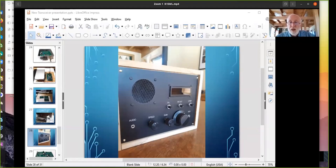To its right is a speed control. I insist on this in homebrew rigs, as with the KX3 I'm fond of. I love having the speed control immediately available for CW speed on the front panel. Excuse me, no resorting to going into menus. Gain, of course, is obvious.